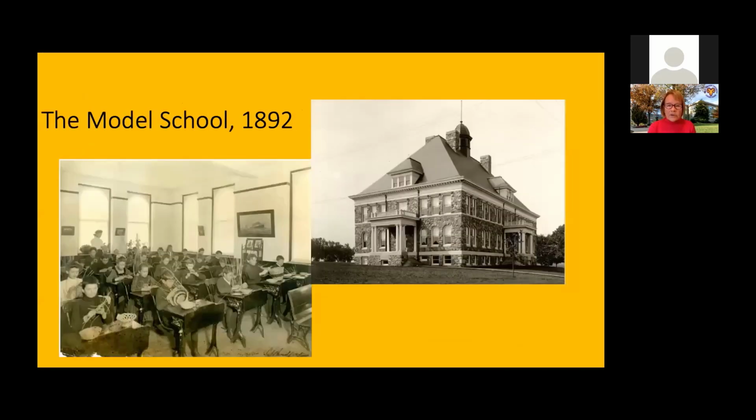And then the model school was another building that was built during the building campaign of the 1890s. And this also was built of serpentine stone. It's also on the quad. The model school was crucial to a teacher training school. Originally, there were model classrooms in Old Main, but the school, because it had to provide student teaching experience for all of the seniors, could only accept enough students for whom they could guarantee student teaching.